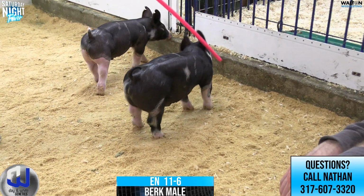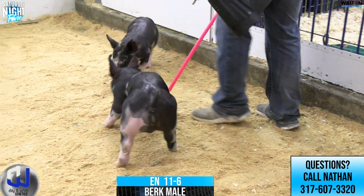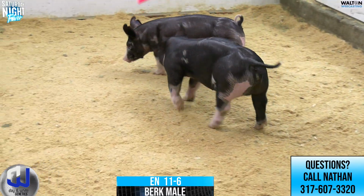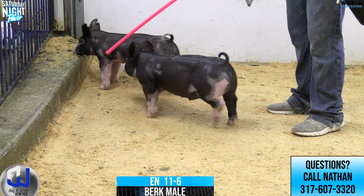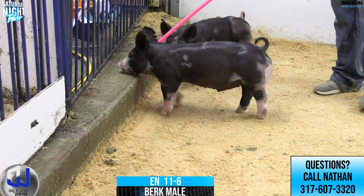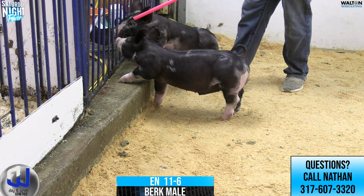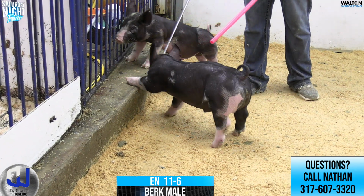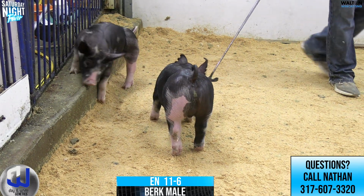This is a very nice Berkshire, in my opinion. I really like that one there. I think that one's got a really big upside. Probably doesn't have maybe the freak piece as far as bone and foot as the other boar that's in his pen there, but one that's assembled very correctly, one that's got a very, very neat look, and like you say, got market hog shape but got show pig look ahead of his blade there. So I think a very, very nice pig here in 11-6.